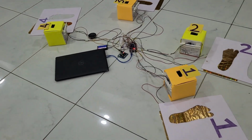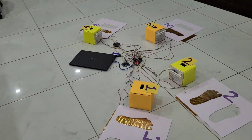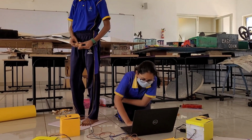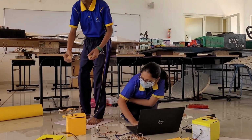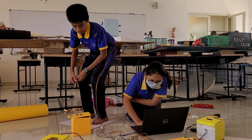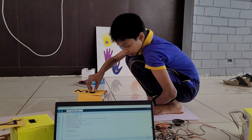The children then have to drop the blocks into a box that counts the blocks too. If the child drops the correct number of blocks into the box, an audio of the number is played. If the child drops the wrong number of blocks, they get an audio message asking them to try again.